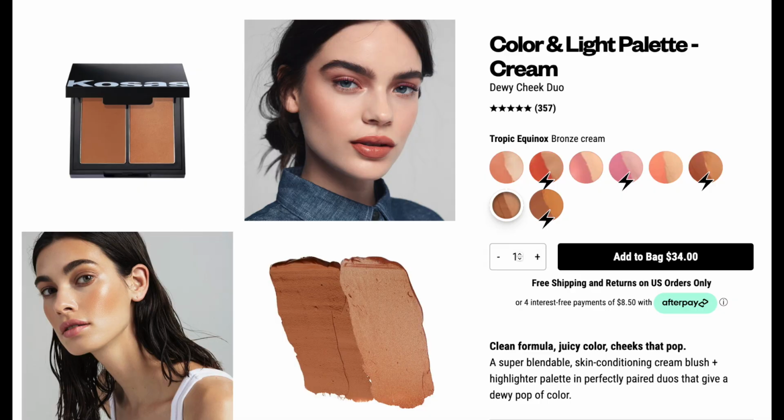Okay, next we're gonna talk blush. We're gonna talk cream versus cream today. Ilia actually has two more cream-style blushes, but I'm gonna be talking about the true creams today. So we have this one in the pot, and the shade I have in this is Tropic Equinox. This is the lighter of the two. They have Tropic Equinox and Tropic Equinox Intense or High Intensity or something.